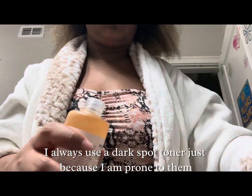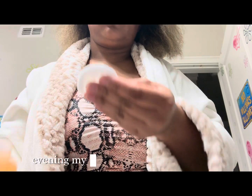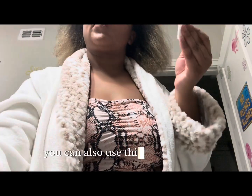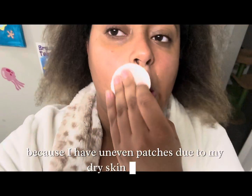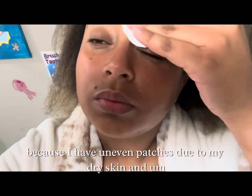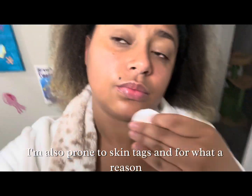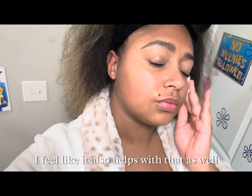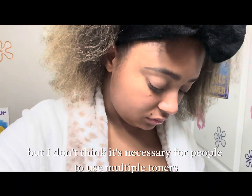The second step that I do, or I guess third step, I always use a dark spot toner just because I am prone to them. So that one always helps me with my skin evening, my skin all the way throughout. You can also use this as just a spot treatment, but I just like to use it all over my face because I have uneven patches due to my dry skin, and I'm also prone to skin tags, and for whatever reason I feel like it also helps with that as well. So that's why I use both of these toners, but I don't think it's necessary for people to use multiple toners.